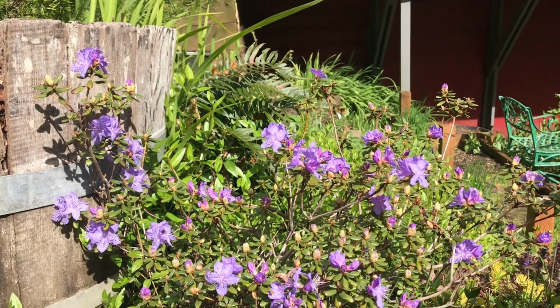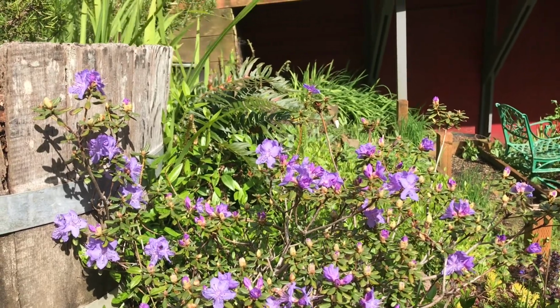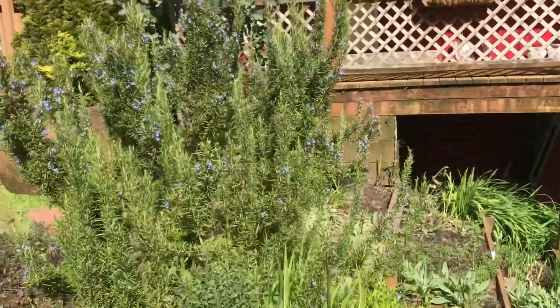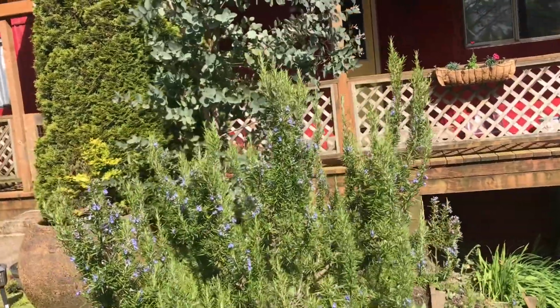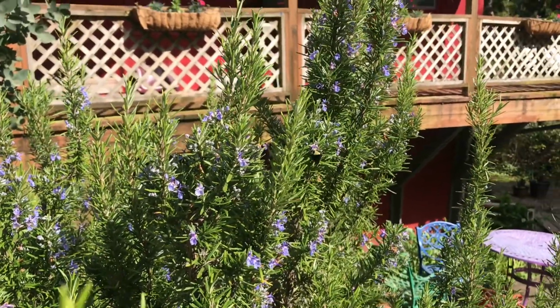absolutely beautiful. She looks very much like the pink azalea, but this is a rhododendron. All azaleas are rhododendrons, not all rhododendrons are azaleas. Okay. There's my giant rosemary, full of blooms, and big fat honeybees.